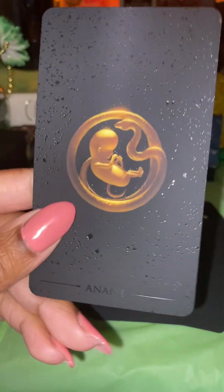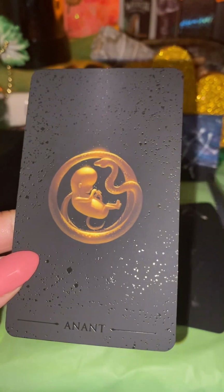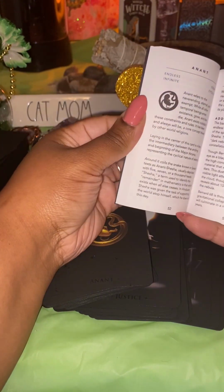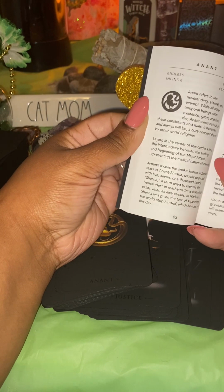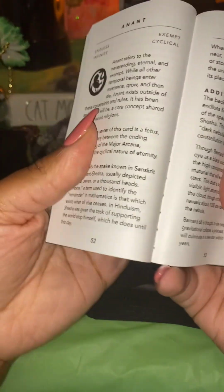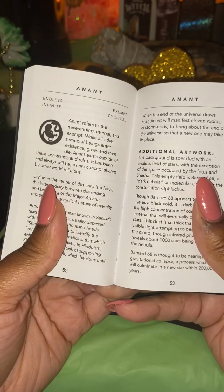Now, this is the extra card that I was telling you guys about. Let me zoom in on that imagery. Do you see that? That is so beautiful. Let me see if I can find the definition or the terminology. Oh, it went right to it. That's interesting. It just popped right open for me. Okay, so it says Anat refers to the never-ending, eternal, and exempt.